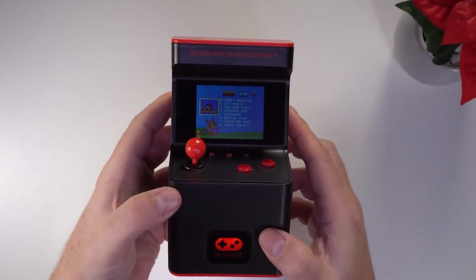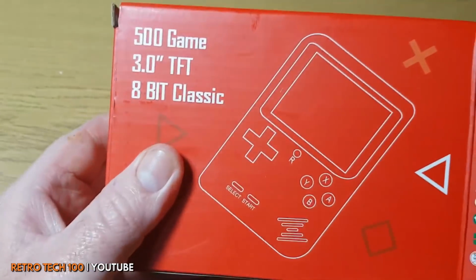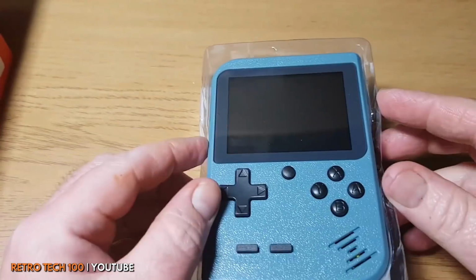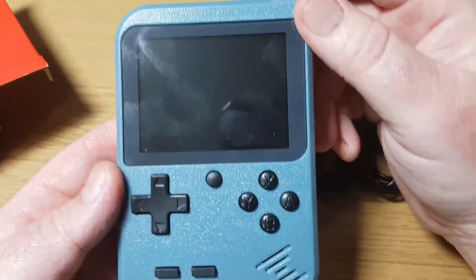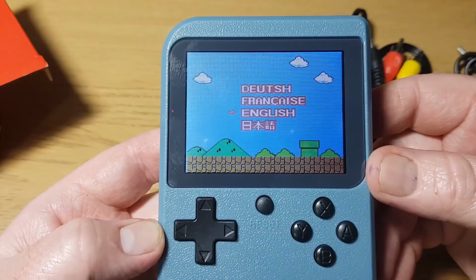So I recently talked about a little arcade cabinet with 200 retro games on it. So how about a handheld console with 500 games on it? That's exactly what you get with the Jackky Retro Handheld Game. Sounding like a company from the land down under, this console by Jackky is perfect for retro gamers, and even those who missed out on all these magically nostalgic games.